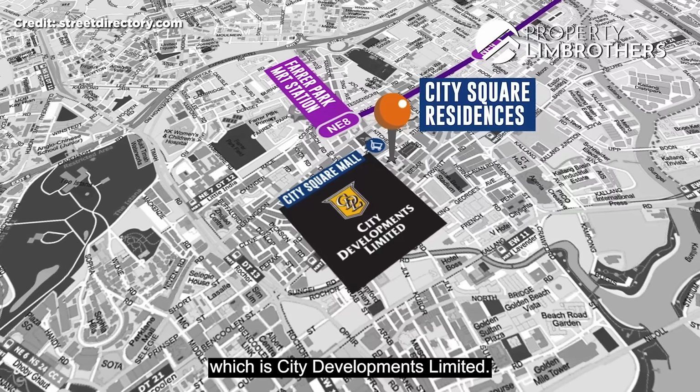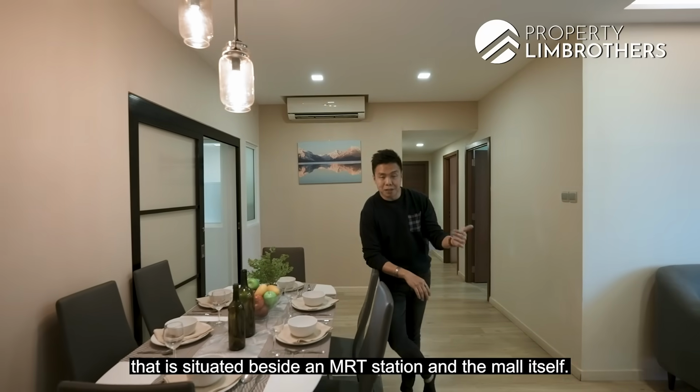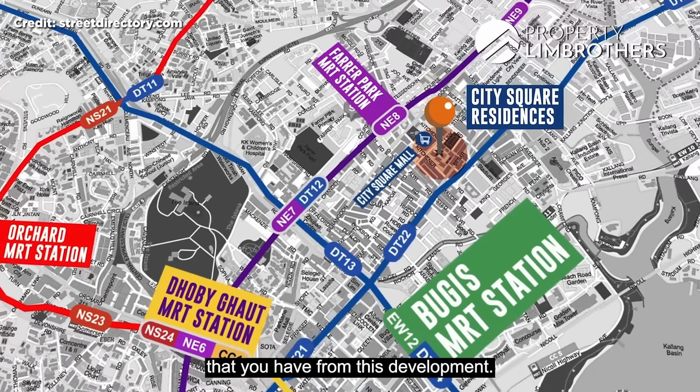is City Developments Limited. Now, the very important aspect is that this was actually one of the last plots of freehold land that is situated beside an MRT station and the mall itself. And we're just 2 stops towards Dhoby Ghaut. So you can imagine the amount of proximity that you have from this development.